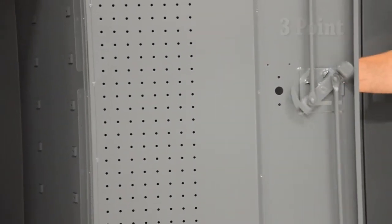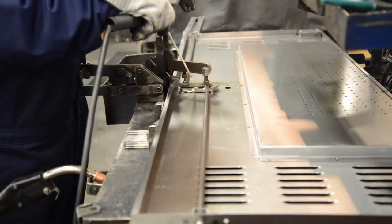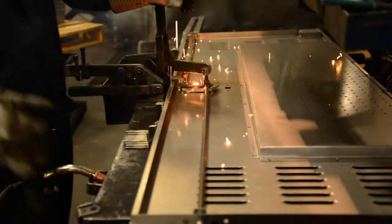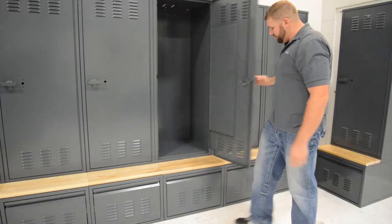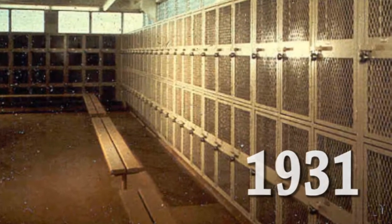The locking mechanism built into every unit is a completely welded 3-point 3-sided latching system. This latch consists of two 3/8 inch rods welded to a 7-gauge locking bar, which is also completely welded to the door and cannot be removed. The rods insert into the top and bottom of the frame, and the locking bar catches at the front of the unit. This design was pioneered by Debourgh in the early 1930s.